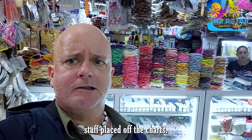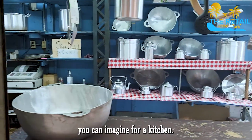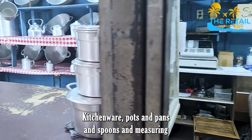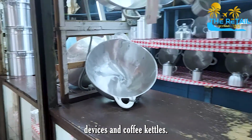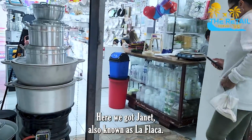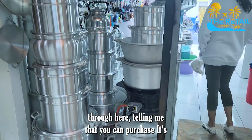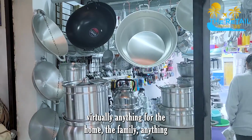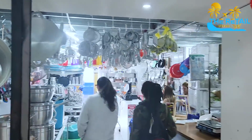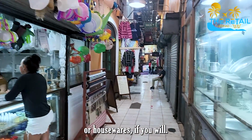Place off the charts. In this stall here, they're offering almost anything that you can imagine for kitchenware, pots and pans and spoons and measuring devices and coffee kettles. And here we got Jeannette, also known as La Flaca. She's my tour guide here today, kind of rolling me through here, showing me that you can purchase virtually anything for the home, the family, anything that you can imagine. This place is like a distributor for all goods or housewares, if you will.